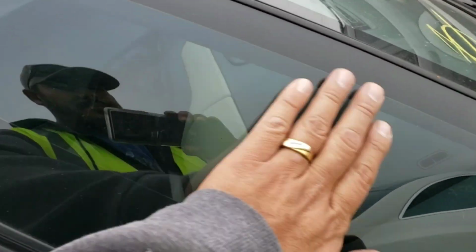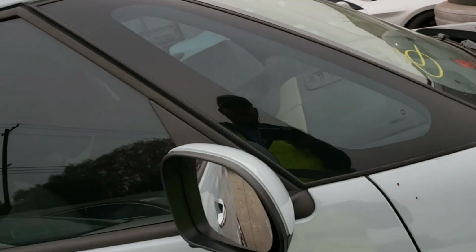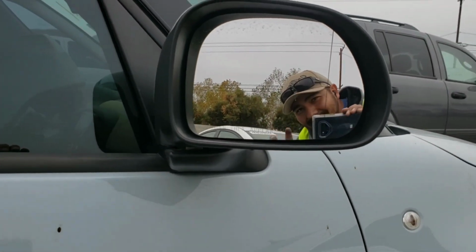Man, look at this pillar. It's all glass. I like that. I like that a lot. Look at that handsome devil.